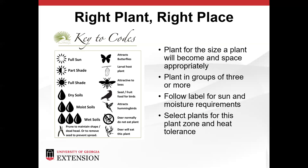Make sure you're planting those plants in the appropriate zone. They should also have a zone on the tag that tells you what USDA climate zone they're appropriate for. And make sure that you're planting plants that will be happy in the zone that you live in.